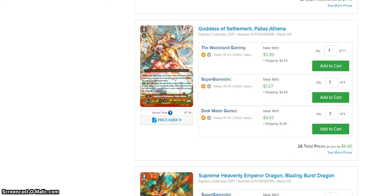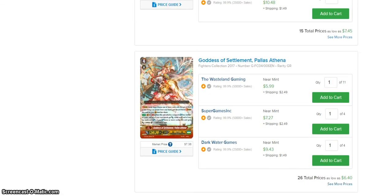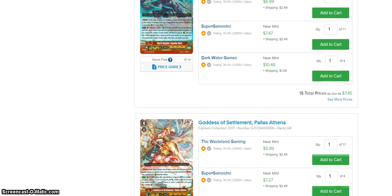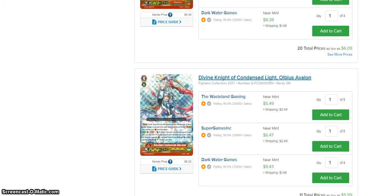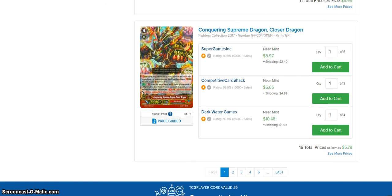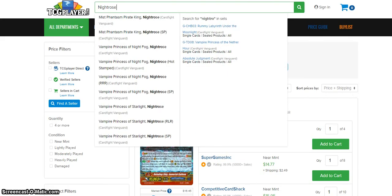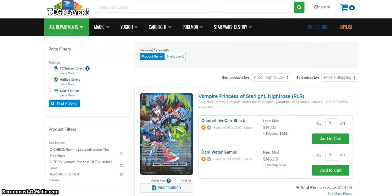And Pallas Athene, I just want to take a quick point out because I think Genesis can get through pretty quickly too. Blazing Burst, he's going to be relevant pretty soon because of Kagero, or rather Blade Master. And Mr. Closer Dragon, of course, is pretty strong. So, that being said, just took a quick peek at Night Rose. I just want to see where she is at.